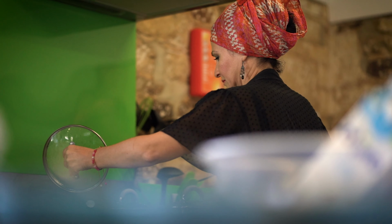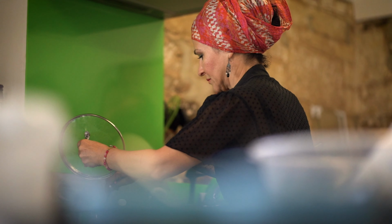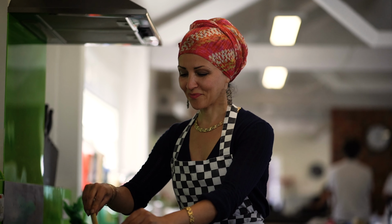So one of the dishes that we'll be making very shortly is a chickpea apricot stew. And it is mellow, comforting and sweet and beautiful to look at. So that's very delicious. It's something very familiar for me from my Iranian background and my Welsh background.